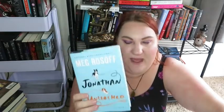Jonathan Unleashed by Meg Rosoff. This deals with puppies. I'm normally very scared to read dog stories, but this is a contemporary romance, so I feel like it'll be okay for the dog. It better be.